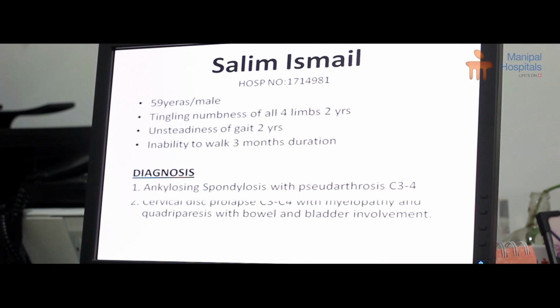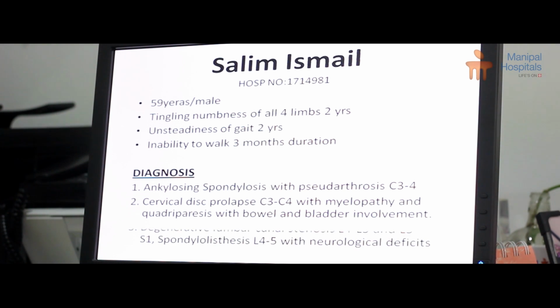But after we investigated him, he was found to have ankylosing spondylitis of the spine with pseudarthrosis at C3-4, along with the cervical disc prolapse at C3-4 and myelopathy associated with that. And also he had a degenerative lumbar spondylolisthesis at L4-5 and canal stenosis at L5-S1.